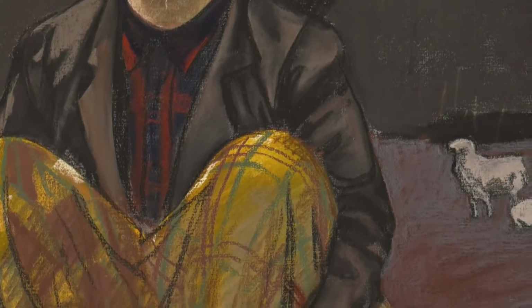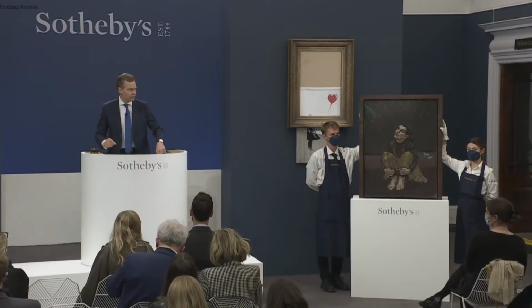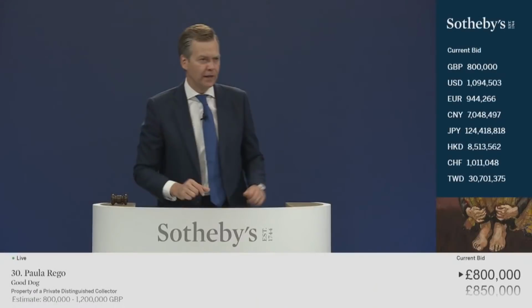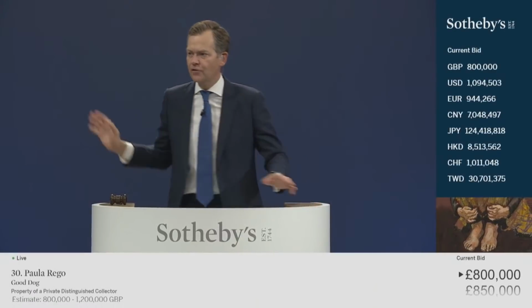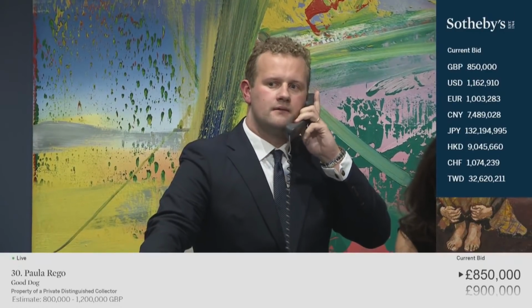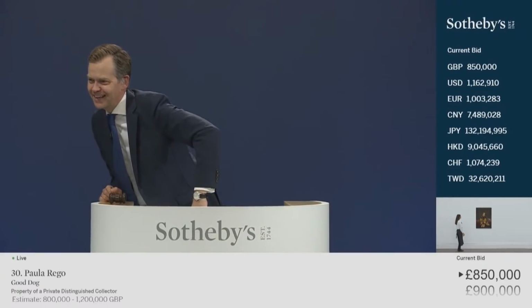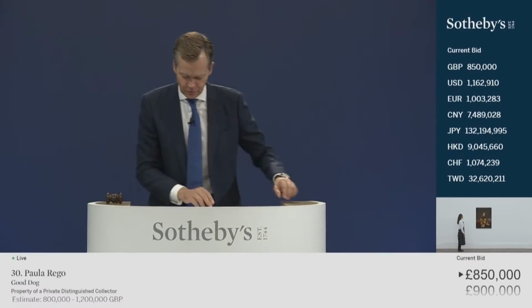650,000, 700,000 now, it's 750,000. At 750,000 pounds. 800,000 is bid. Thank you, madam, at 800,000. It's your bid currently at 800,000 pounds. 850,000 is bid now at 850,000. At 850,000 pounds. It's Hugo's bidder at 850,000 pounds.